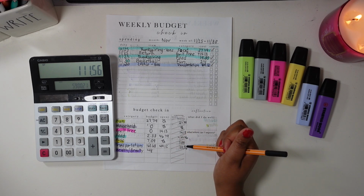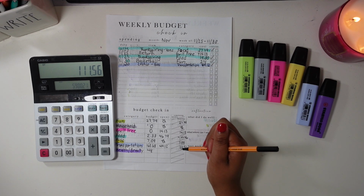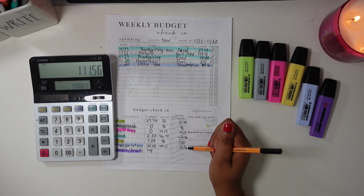I do want to go ahead and double check this. I believe I did do a good job at checking all my transportation expenses, but I do want to double check this because if I have $111 remaining for the month, I do want to go ahead and reduce my transportation budget. So I'm thinking that for December, instead of budgeting its usual $300, I'm only going to budget $250.